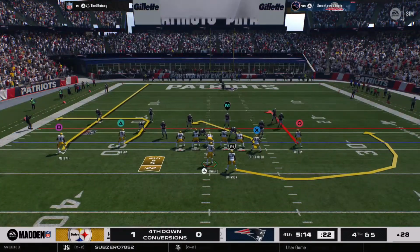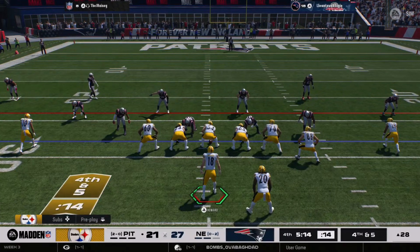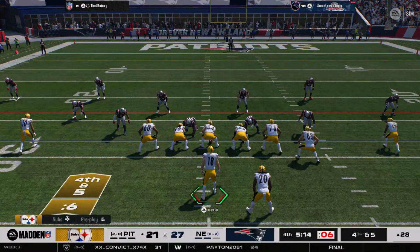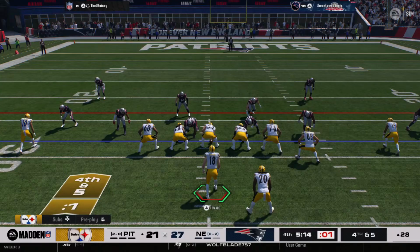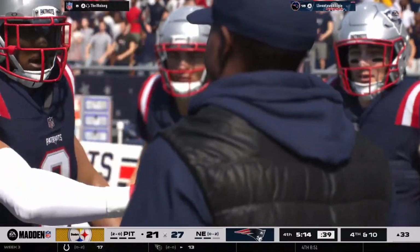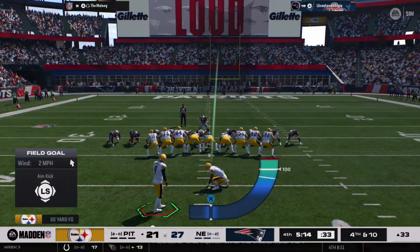Trailing late, they've got to go here. It's 4th down. Shot, trying to get him to jump. Did not work. Good job by the defense to stay disciplined. It's a delay again. So out comes the veteran, Chris Boswell, in a big spot. This to cut the deficit in half.